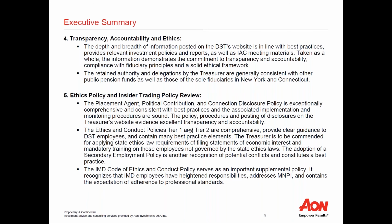They found that, as a whole, we're extremely transparent, which leads to accountability, and that we're well in compliance with the fiduciary principles and a solid ethical framework. The other thing they pointed out with this section was that the retained authority and delegations by the treasurer are consistent with other funds that have a similar governance structure, essentially the sole fiduciary structure. So they said those were consistent with similar type models.